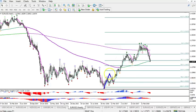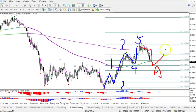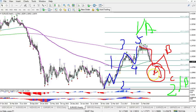Let me show you here. 1, 2, 3, 4, 5. All right, I talked about this also in previous videos, and now we're looking at an A, up for B, and down for C to complete bigger waves 1 and 2, or A and B. All right, so I think we're still in that red A, and that red A could finish at the 50 fib.